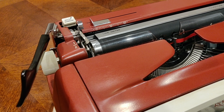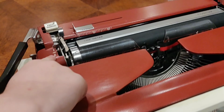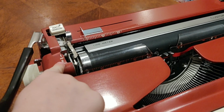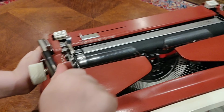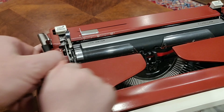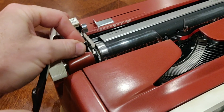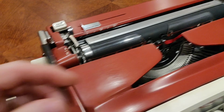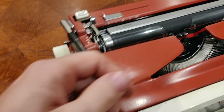On the left hand of the carriage we have our line select, as Katie is helpfully pointing out, and that's got a 1 and a line and a 2, and if we move that lever, Katie, can you move that lever? Yeah, that's the carriage return, but on this lever right here, this is our line select, and we can switch between 1, 1.5, and 2, and that of course controls how many lines are advanced as we move the carriage return.